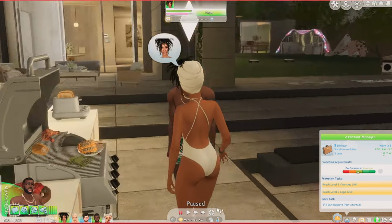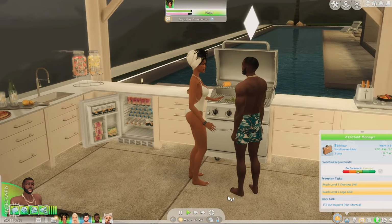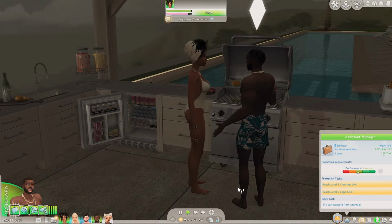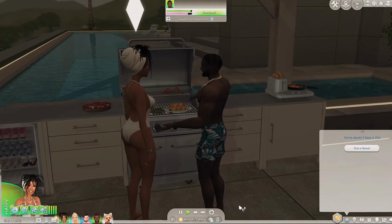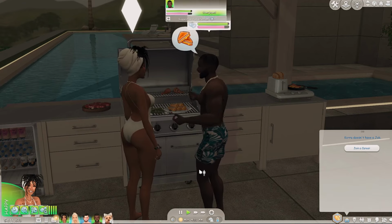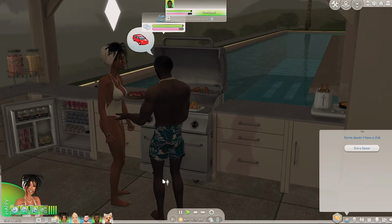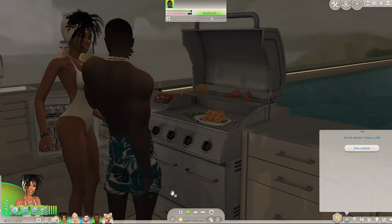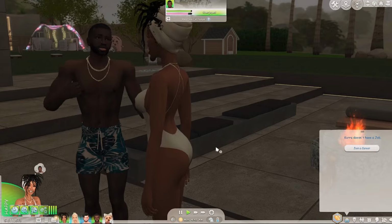So, all right, y'all, I went on to introduce y'all. Let's go ahead into some gameplay. It's 4 a.m. Cameron is out here grilling. It's all cloudy out. And he's just out here talking to his lady. I know the sun is about to come up in a few. Look at them just out here flirting, y'all. I made him look just like my husband, or just about. They are so cute together, y'all.